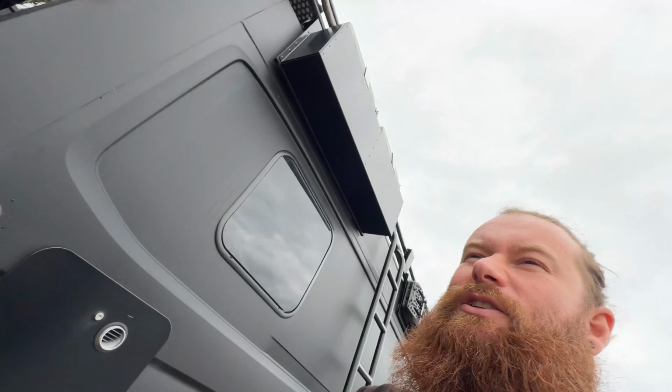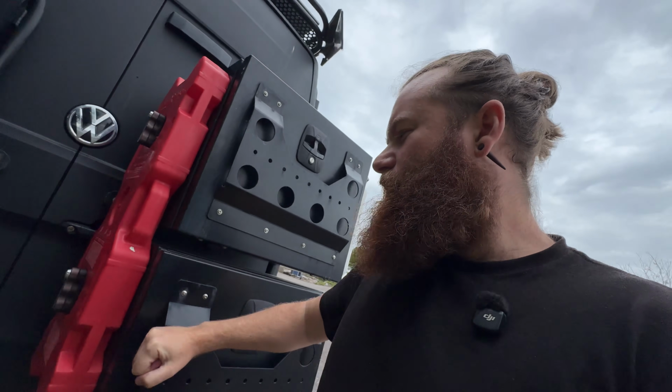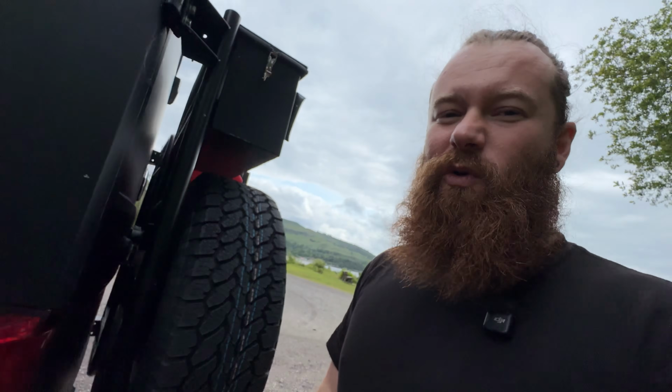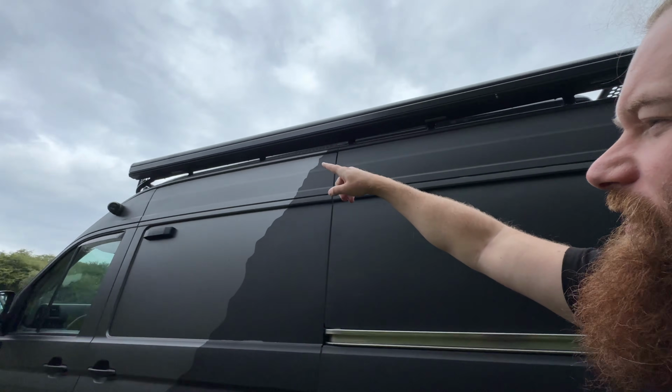Right, let me show you around the outside quick. It's super windy, so I don't know how this is going to hold for you guys, but storage, we've got a generator in there. This is fuel. Spare tyre. These are chocks, the ramps for the wheels. We also have larger ones if you wanted bigger ones as well. We have an awning that covers the length of the van.